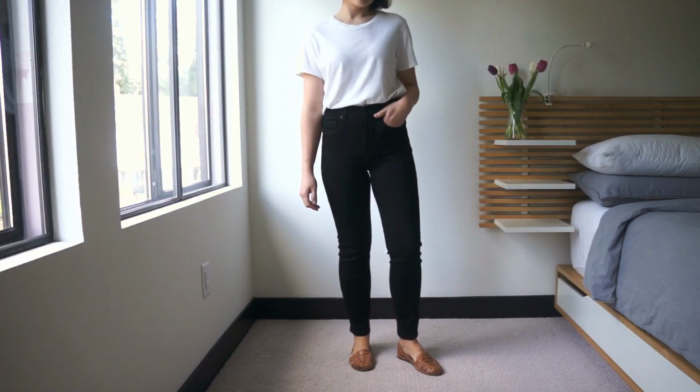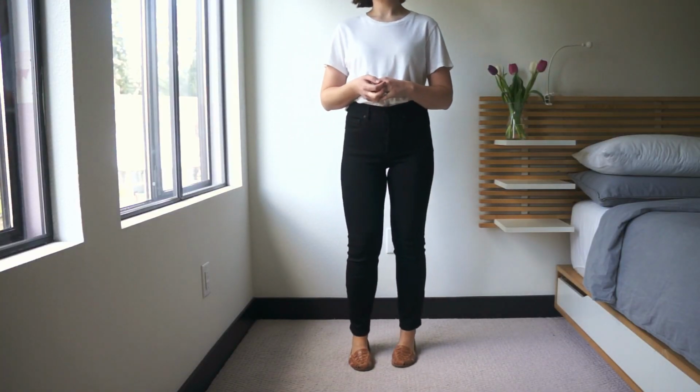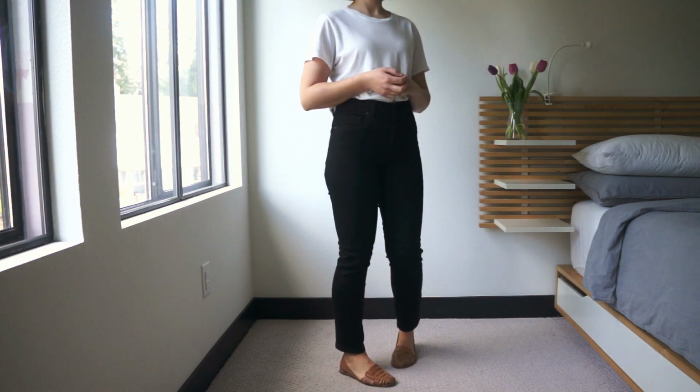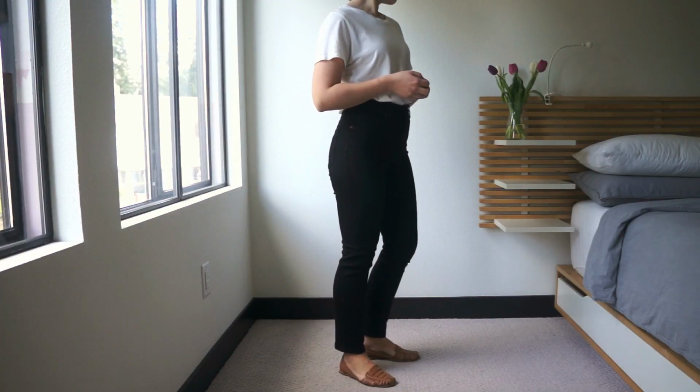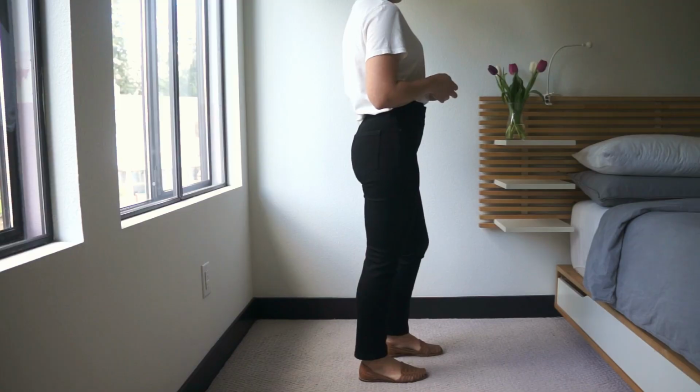The next pair of jeans that I have from them is the cigarette jean. They don't make these anymore on their website, but again, you can still find these on the secondhand market. So these are more stretchy. These are very similar to the authentic stretch jeans that they have right now. But what I really like about these is that they have that cigarette leg, so they're not skinny. These are also really sturdy, even though they're not 98% cotton. They still have a really sturdy cotton feel to them.